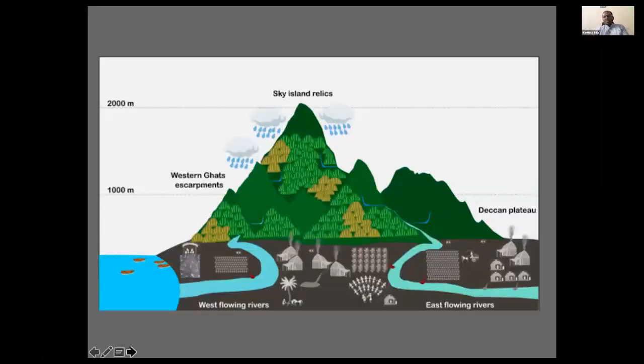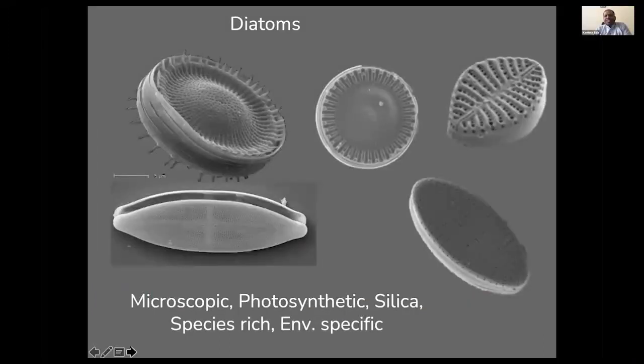So when we take a cross section of the Western Ghats, it's just an art we did. It's close to the coast, the Arabian Sea. So one side has a lot of rainfall, the other side has less rainfall and a lot of disturbance. So this is the cross section of the Western Ghats mountain system. We in Pune are on the eastern side, and some of my colleagues here from Mangalore are from the western side of the Western Ghats, with heavy rainfall. So my study organisms are diatoms.